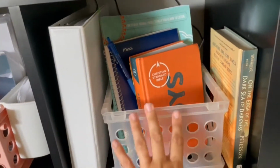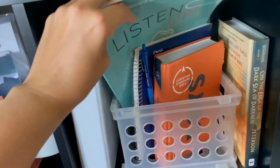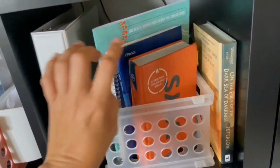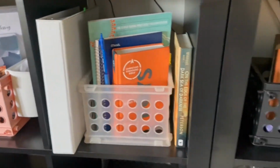Then this one is Landon's cubby, so his Bible notebook. And then he has this sermon notes and prayer journal in here. This is the book he's currently reading. And then this is his daily binder, which I will share those, I think, maybe in a separate video.